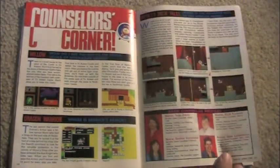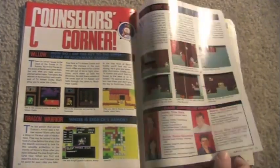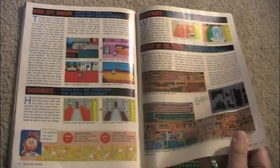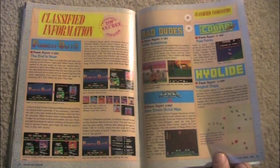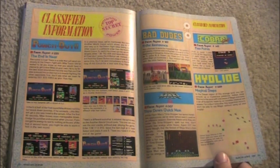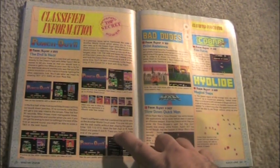At the time, you can call in like a 1-900 number and ask some questions. Dragon Warrior, Disney's DuckTales, which is classic. Shadowgate. River City Ransom, which I've heard they've announced a sequel for, which will be fun. This is some secrets. Punch-Out, Bad Dudes. Different codes. It shows you there are different codes that you enter the same way.